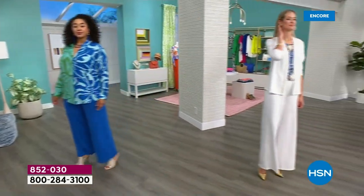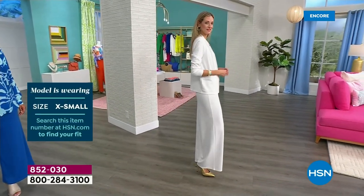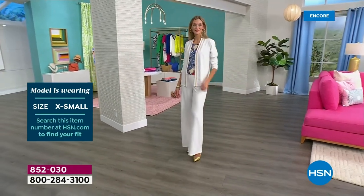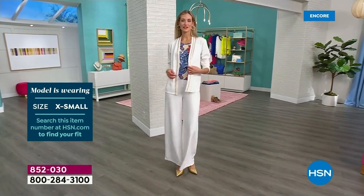And then Adriana has it on in the tall, in the white, in extra small. The white and the black are flying out of here because you know you need a white pant for spring. Look at that classic look. High couture, clean, crisp, fresh.